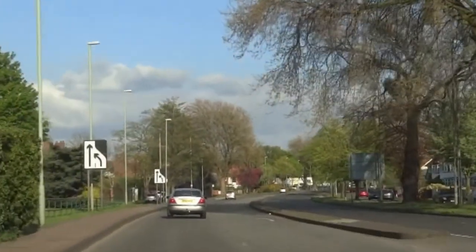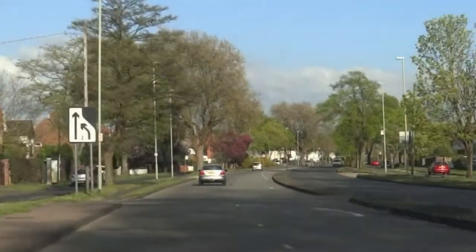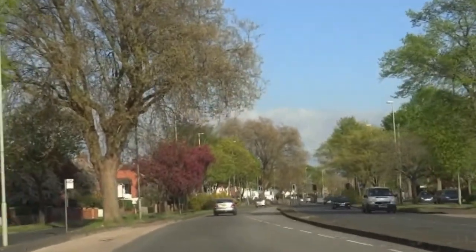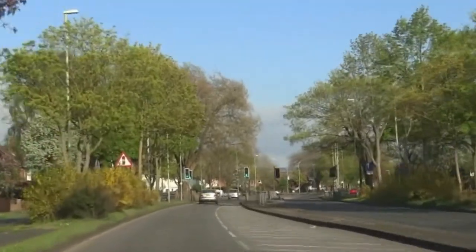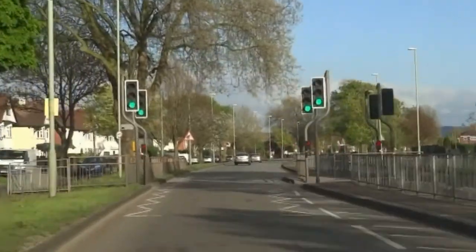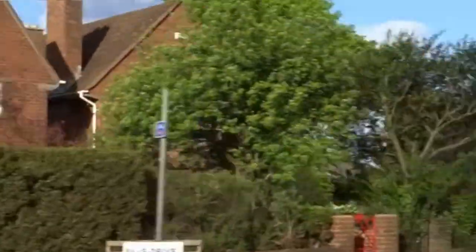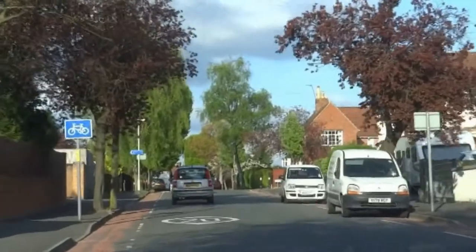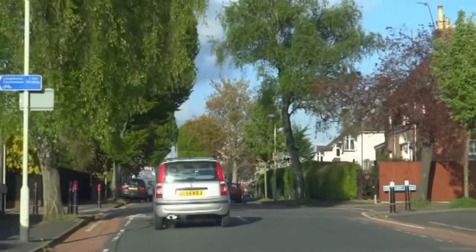A nice road, lined with many trees which look great throughout the year, but especially in the autumn, with the autumn colours and the sunshine on them. Lovely sight. Has to be said, they have some nice houses along here as well. Nearing the end of our journey, just around a couple more junctions.